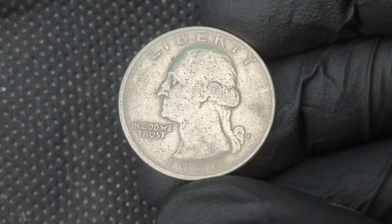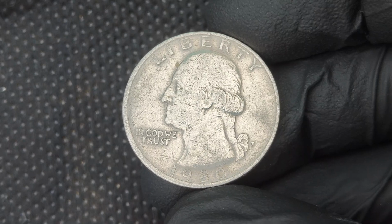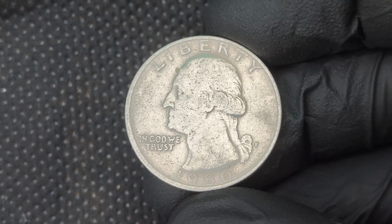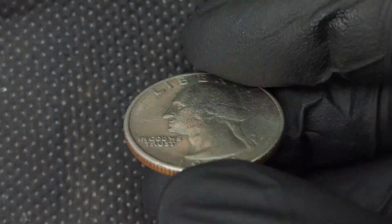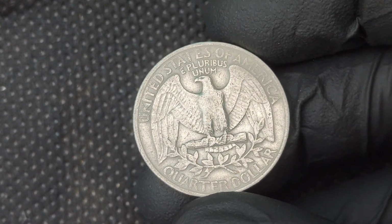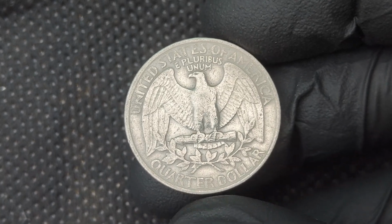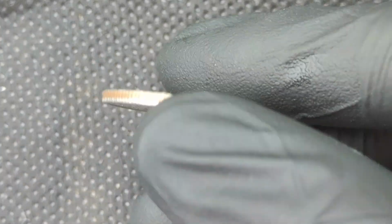Alright, so how do you know if your 1980 P quarter could be worth a fortune? First, examine the mint mark on the coin closely. It's located just to the right of Washington's ponytail on the obverse side. Look for signs of doubling. Does the P look like it's stamped twice or blurry?